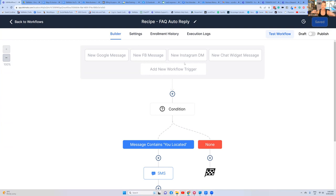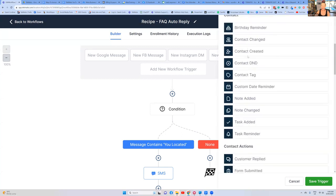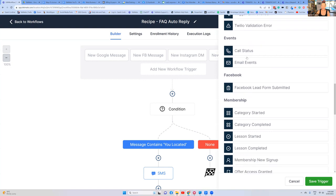So what are the triggers for a frequently asked question bot? Glad you asked. There are a number of different triggers you can create. Somebody has sent you a new Google message. Someone has sent you a new Facebook message. We can trigger this off if someone sends you an Instagram DM or a chat widget message. So you see here, by pressing add a new workflow, this down here is where you can choose what is triggering all of these events.